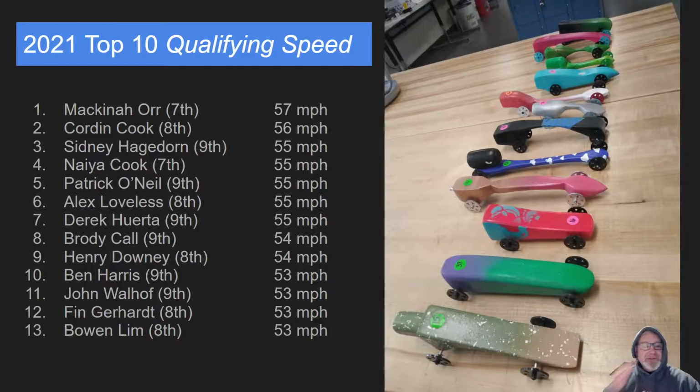Sydney, ninth grader. So isn't it interesting? First, second, third is a seventh, eighth, and ninth grader. Maybe the first time ever. And Sydney, great job with your stencils. Love it. And maybe the smoothest car of all. 55 miles per hour. And then Naya, Patrick, Alex, and Derek all tied Sydney for 55 miles per hour. So those next four cars in a line there.